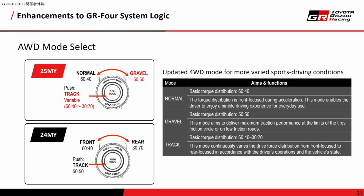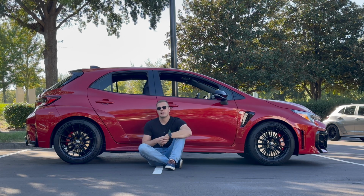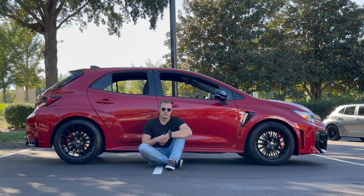Gravel is going to be your 50-50 split, half the power to the front, half the power to the rear. Track is going to be a 70-30 split with more power going to the back to promote a little bit more rotation. And normal, your day-to-day setting, is going to be 60% to the front and 40% to the rear. That'll be a little bit more efficient, get you better fuel economy, and also be a little bit more stable and approachable for you just driving to work. So it makes a lot of sense.